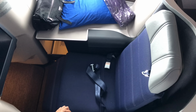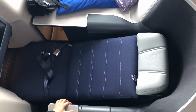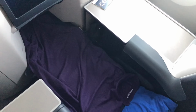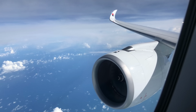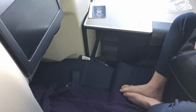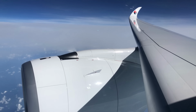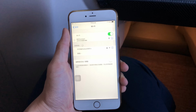Now let's go back to 5K and I'll show you the amazing flatbed. There you go, a comfortable bed over 1.9 meter long. I really like the design of the seat. Even with my seat reclined, I could access all the storage compartments, including the big one on my right, which fits my mum's handbag. There's Wi-Fi on board this A350, but it doesn't work on this flight.